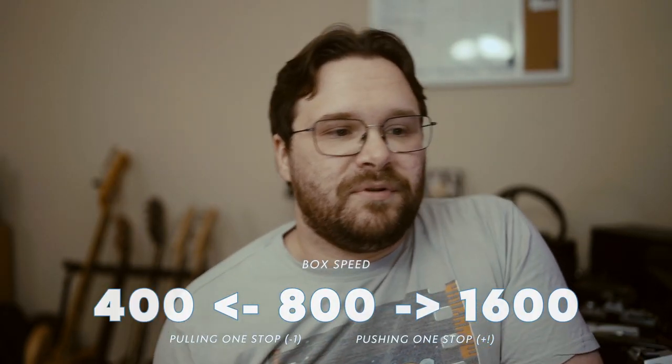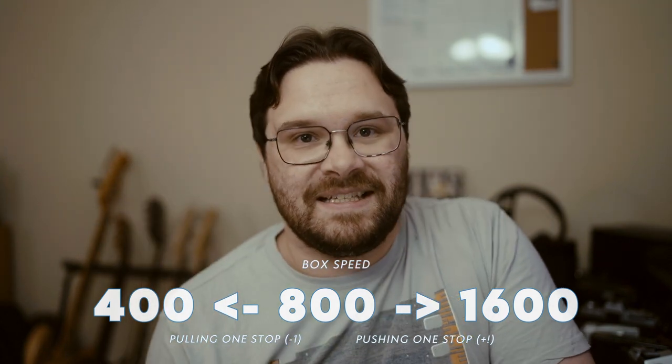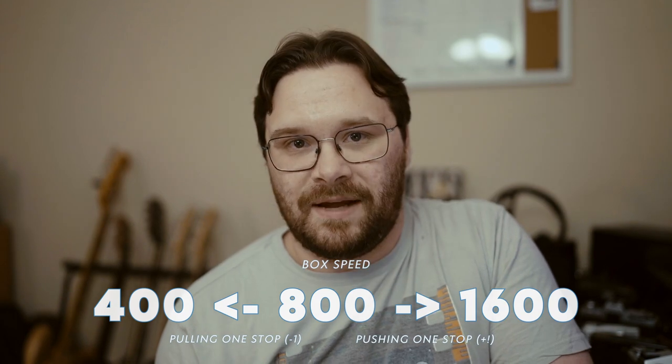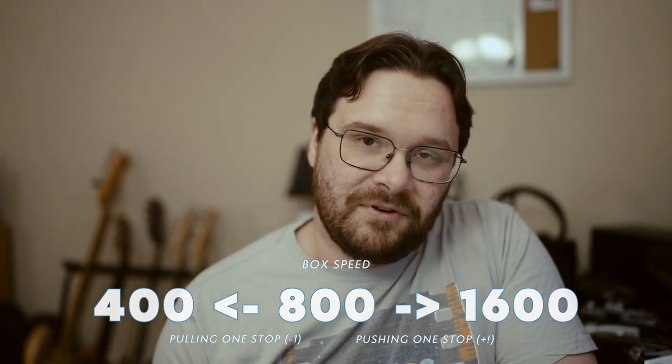Push or pull processing is when you deliberately shoot your film at a higher or lower ISO than what it is rated for and compensate for that under or overexposure by changing the developing times. For example, if you wanted to shoot this roll of CineStill 800T at 1600 ISO, then that would be pushing the film by one stop. If you wanted to shoot it at 400 ISO, that would be pulling the film by one stop.